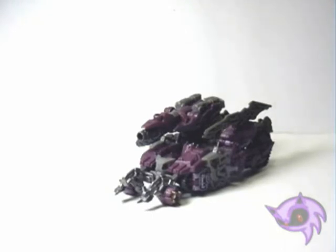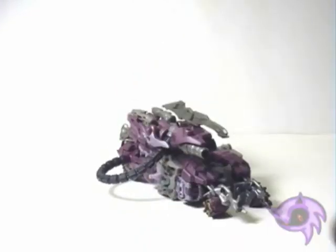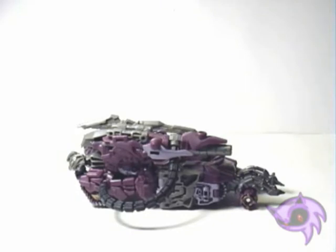One thing, you can't complain about the vehicle mode because, first of all, you don't even know exactly what it is. So what are you complaining about? But to me, this actually looks like something they could have selected, rather than for Dark of the Moon, it could have been his War for Cybertron design. I mean it, this concept is actually gorgeous. I really don't know what I'm looking at.